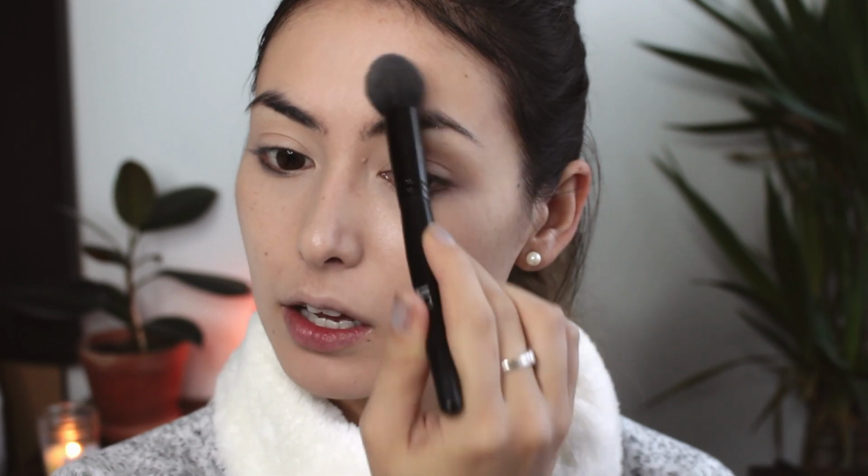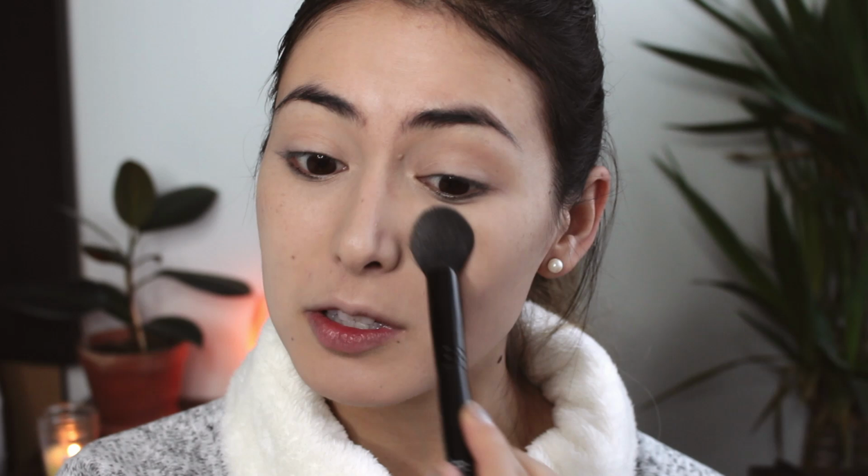I just think it's one of the best products at the drugstore. It's such a boring product, but it's so good. Pretty much use that Milani powder in the center of my face and under my eyes.